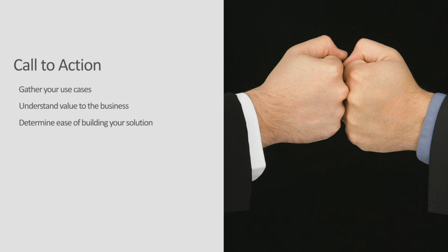Understand the value to the business. Start to create your own kind of scoring on this. How valuable is it? And make sure it's a senior executive saying this, because otherwise everything is going to be a 10. Then determine the ease of building the solution. It could be phase 1 versus phase 2 versus phase 3, but how easy is it to build? Start to give them a view of where to focus first, because that's ultimately the way you're going to want to do this.